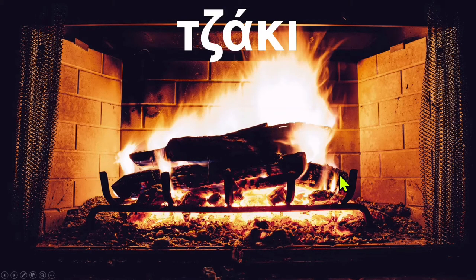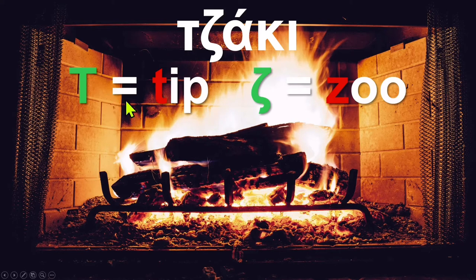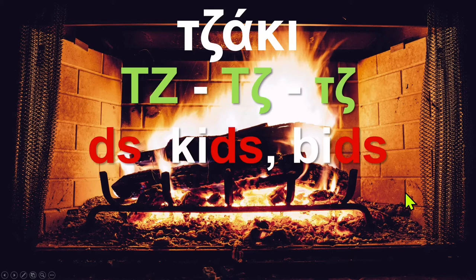And I think, if I remember correctly, this is the final combination before we go into the world of vowels. This is the final combination of, is it consonants? I have a bit of a brain freeze right now. So, again, the letter taf is pronounced t, as in tip, and the letter zeta is pronounced z, as in zoo. So, if you had tried to pronounce them separately, it would have been tz, tz. However, if you see them together, they're pronounced z, as in kids, bids. Not a d and like a z after bids, kids.